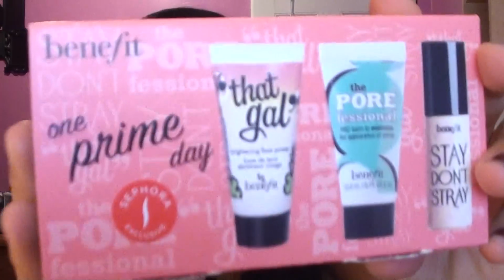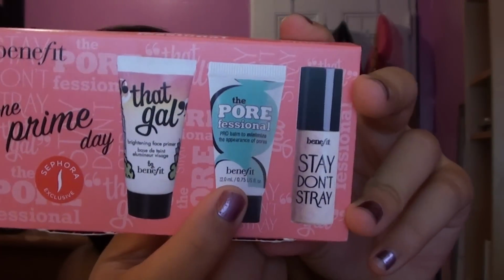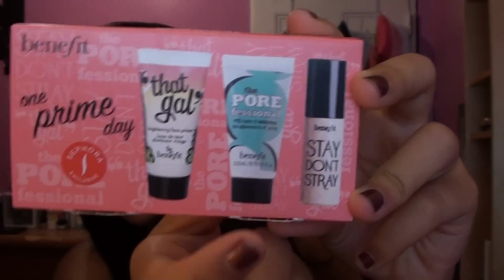Then I got the Benefit One Prime Day little kit, and it comes with That Girl primer, the Porefessionals, and Stay Don't Stray eye primer. I mainly got this just for the Porefessionals because I really liked it when I tried it, since my friend Danielle has it. I really want it because I have kind of big pores, or huge pores actually. I will be testing the That Girl primer and the Stay Don't Stray out as well. It's just a little mini size, so if I really like the Porefessionals, I probably will get the full size.